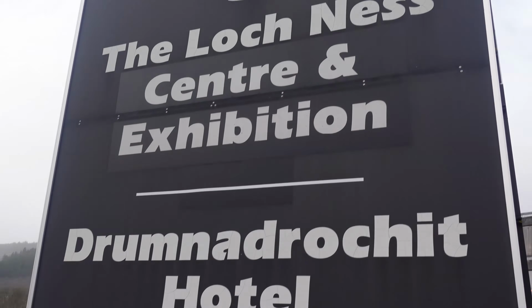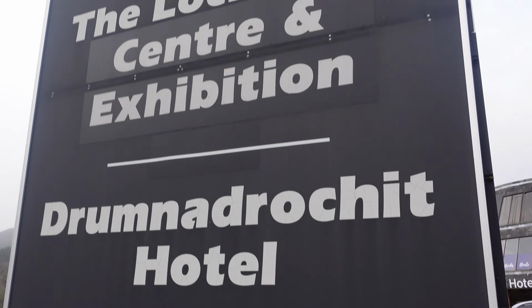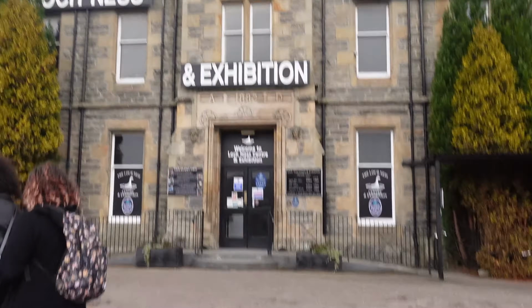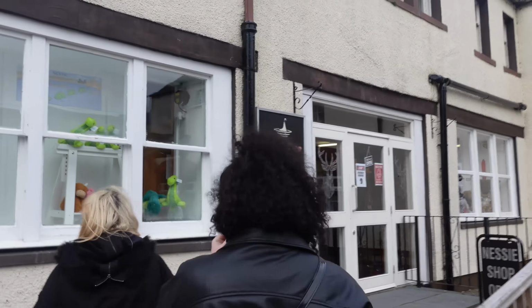We are at Drumnadrochit, one of the biggest places for Loch Ness tourism stuff. So let's show you around some of that stuff. Enjoy! Nessie shop. Oh, let's go and have a look at the Nessie shop.